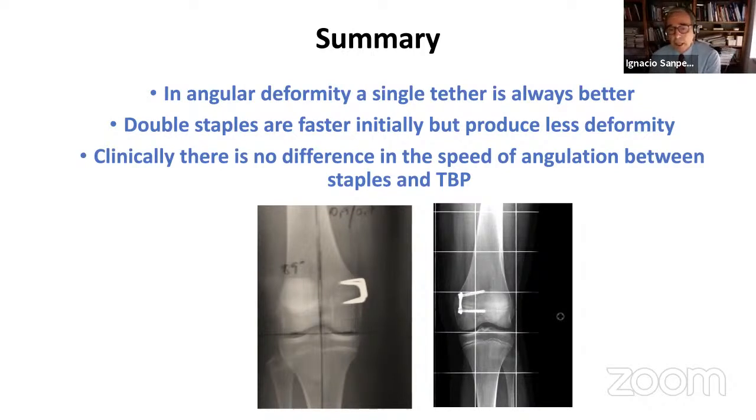I think that's one of the nice things I like about guided growth and tension band plating. If you go early, you have time enough, even if you have problems after. I think one of the things that we have to walk away from is the classical concept of waiting too long, just in case there is going to be a growth arrest. That was the big concern when we were using staples. And I think tension band plating has changed this concept. I'm not so concerned. I would rather go early and have to repeat than go later and have to regret it.